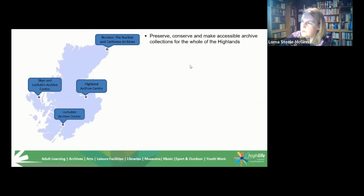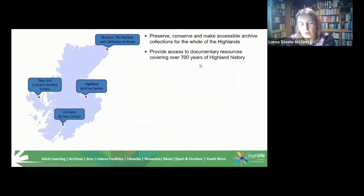The mission statement of the service is to preserve, conserve and make accessible archive collections for the whole of the Highlands. We provide access to documentary resources over 700 years, so our oldest document is from 1299, and they come right up to the present day.